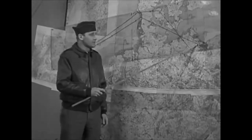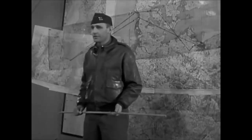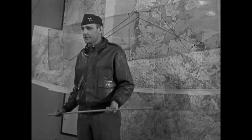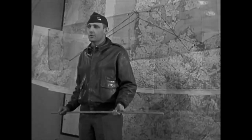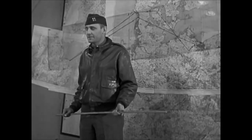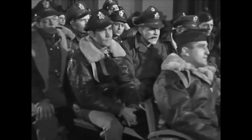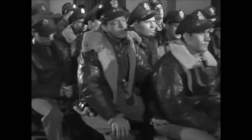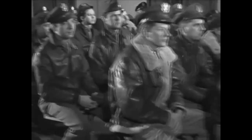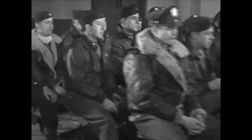Target for today is Anklam. Specifically, you are to destroy the Arado factory. This plant manufactures aircraft components, principally wing and tail assemblies for the Focke-Wulf 190. The parts are then shipped to New Brandenburg for assembly. I cannot stress upon you too much the importance of this target. If it is successfully destroyed, it will have a very serious effect on Germany's aircraft production. Lights, please.